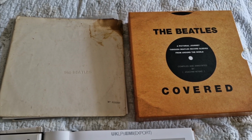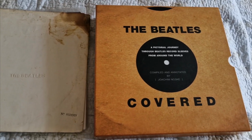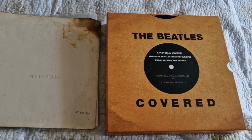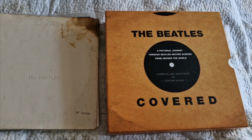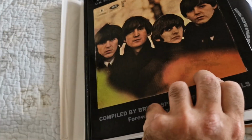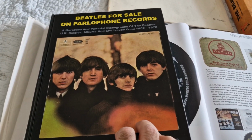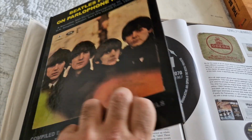Since it's a UK press, we're going to use two books. First of all, as usual, the Noske book, which I believe I made very famous. And I'm really grateful to Mr. Noske for making that book once again. And we're going to go back to Mr. Spicer's book, Beatles for Sale on Parlophone Records, one of the greatest books I've ever seen. These two books are the must-have for the real Beatles collector.